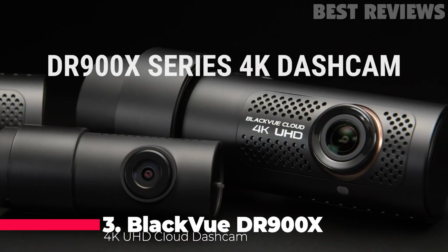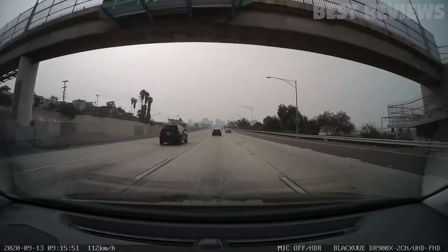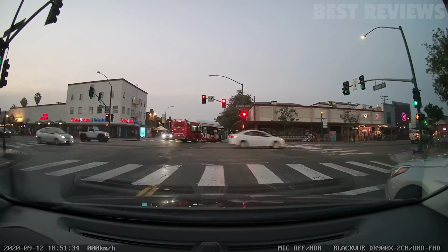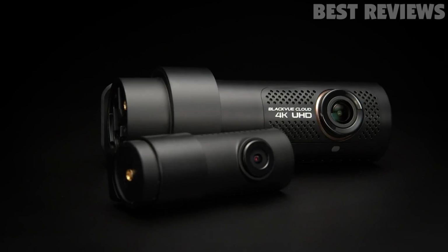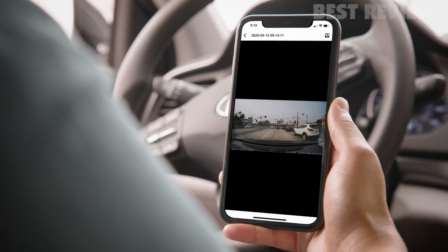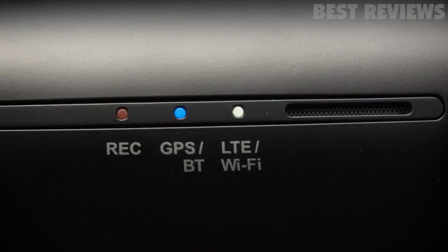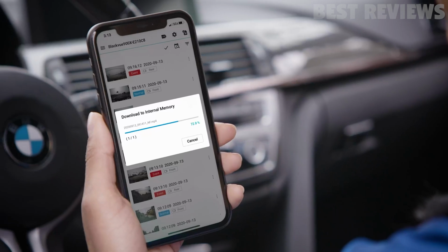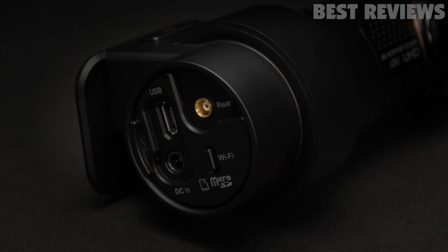Number 3. BlackVue DR900X 4K UHD Dash Cam. The BlackVue DR900X2CH is a dual-channel 4K UHD cloud dash cam with built-in Wi-Fi, GPS, and parking mode voltage monitor. It comes with a 32GB microSD card and can be hardwired to your vehicle's fuse panel for parking mode. The optional CM100 LTE module provides 4G LTE connectivity, and the dashcam will automatically switch to parking mode when the vehicle ignition is turned off.